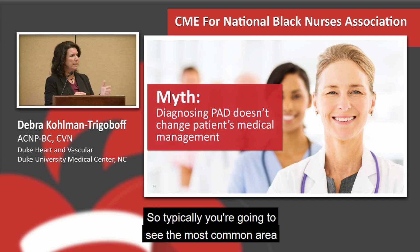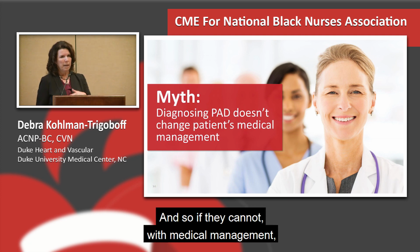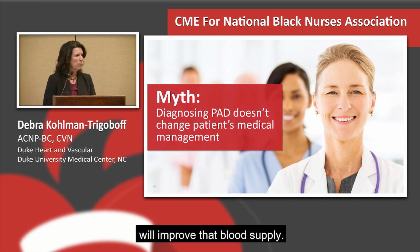So typically you're going to see the most common area for blockages in the thighs. So patients will get calf claudication. And so if they cannot, with medical management, improve their walking distance and they're limited by that, then the bypass from above and below that blocked artery will improve that blood supply.